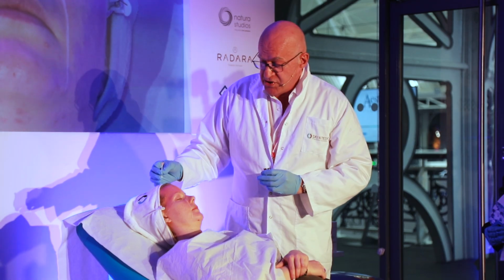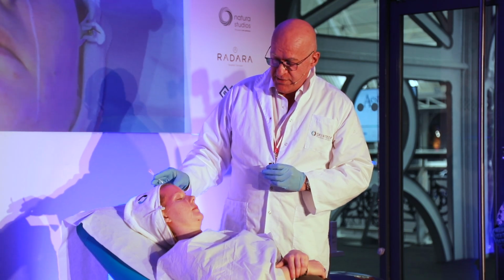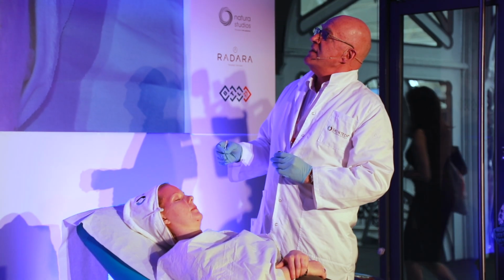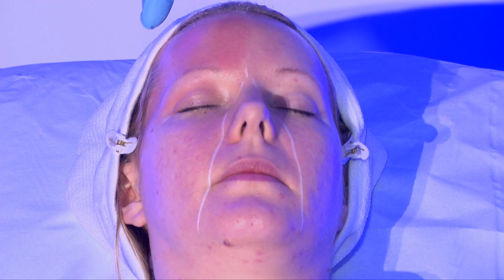So in this case, we decided with the patient not to make her peel too much, but you can see that she has a very strong and uniform erythema on this area that we treated.